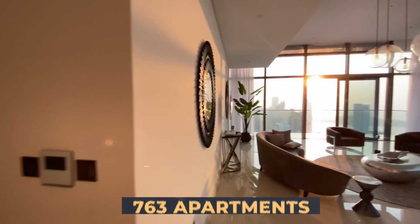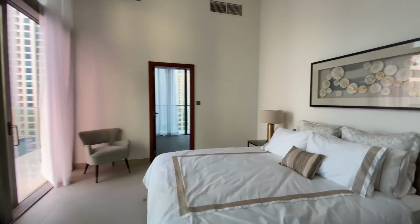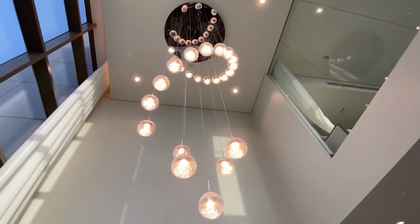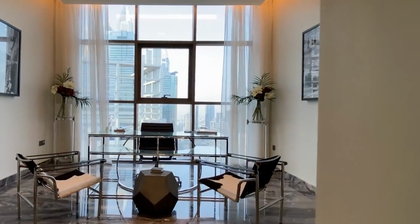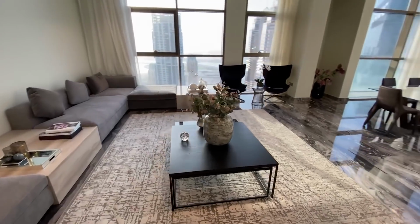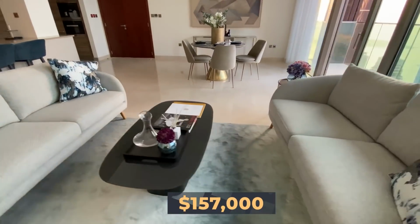Spread through the building is 763 luxury apartments that are all pet-friendly. There are various sized abodes from 1 to 4 bedrooms available. The penthouses even overlook the wealthy area of Palm Jumeirah. The cost of these penthouses will set you back a fair amount. Currently, a 5-bedroom, 7-bathroom penthouse with maids, an office, 2 living rooms, and coming fully furnished is on the market for nearly $2.6 million. But if renting is preferred, the exact same penthouse currently costs around $157,000 per year.